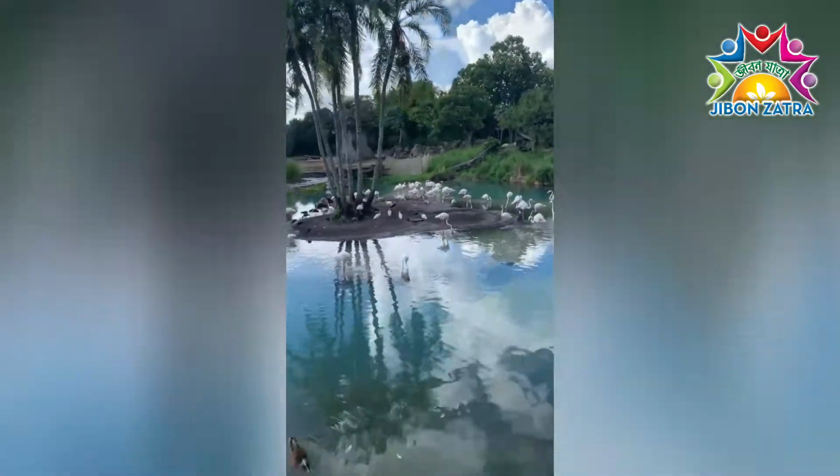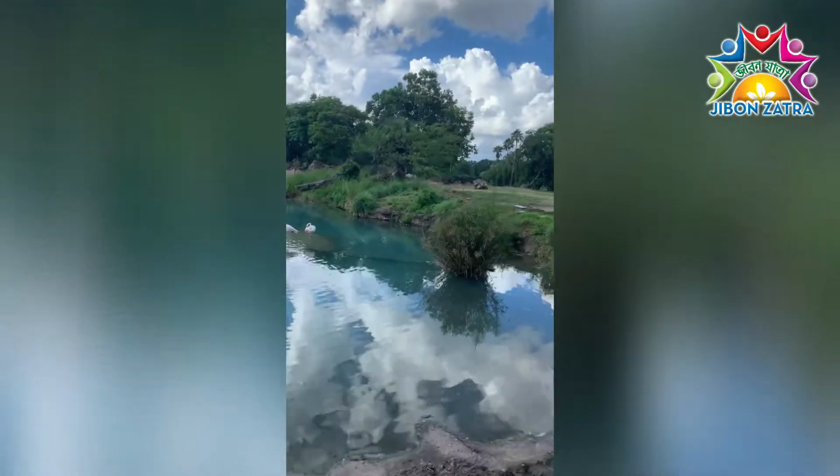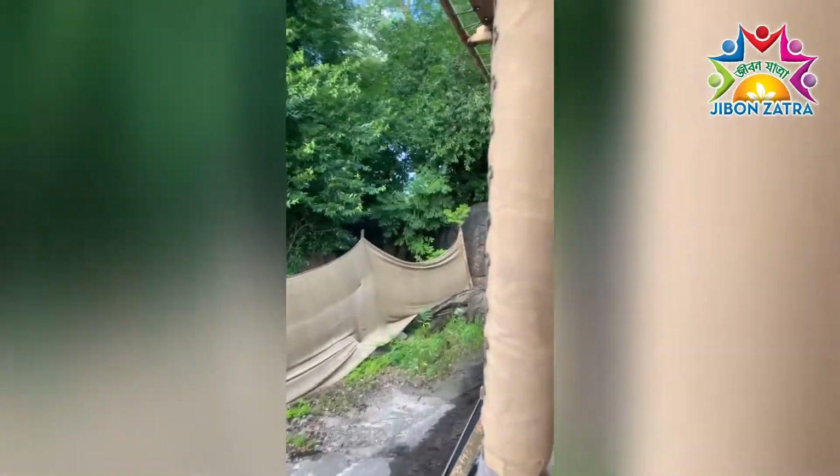They do not migrate during the winter. They do stay with their water and their food source as long as they can. The only reason they would migrate is if their food or their water source ran out, but usually they stay with it.